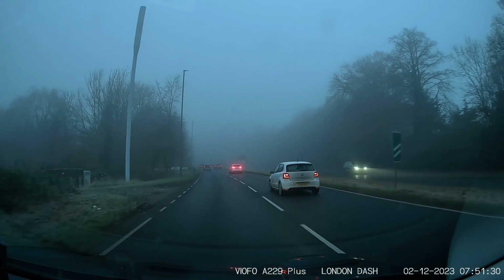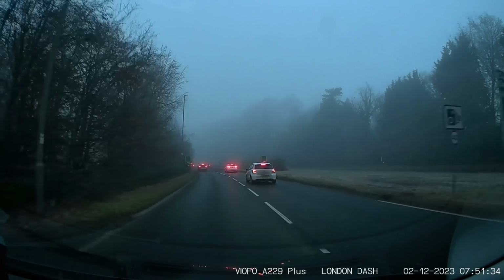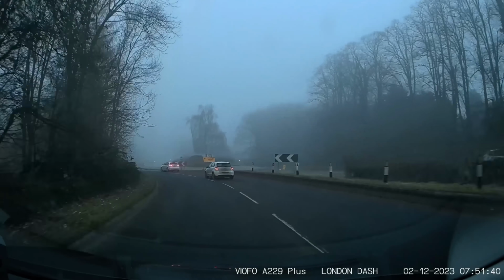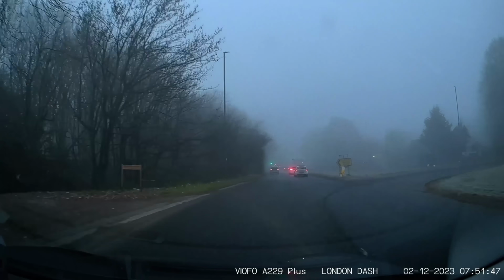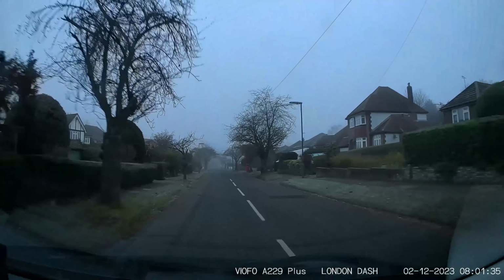Put his lights on now. Well done. Whether he saw me flashing him or he just had a brainwave, who knows? And he's actually put his fog lights on as well, not just his lights. And the camera's not really doing it justice as well because it was really foggy this day.